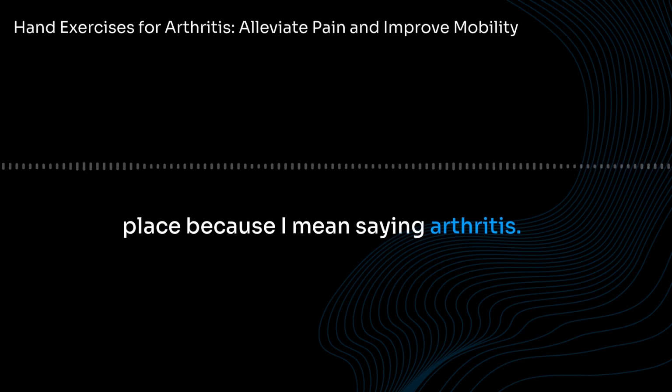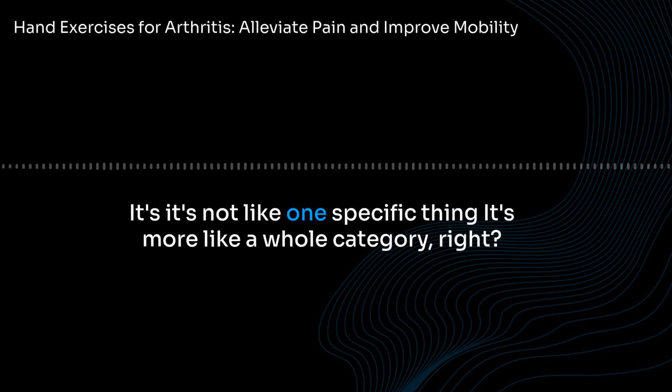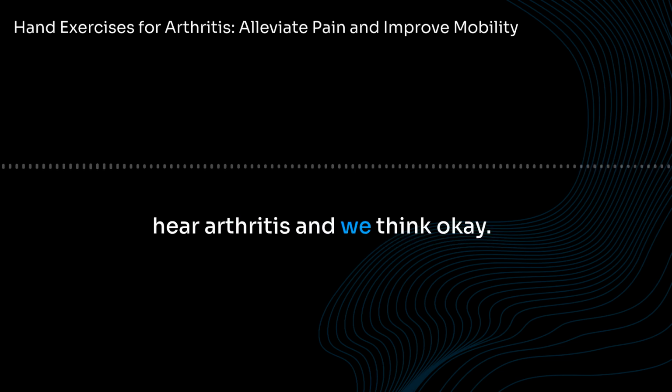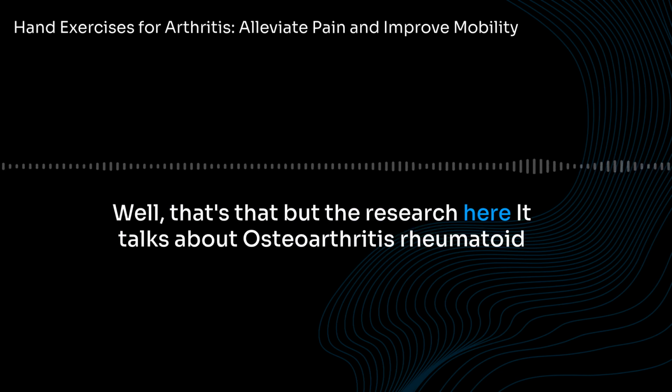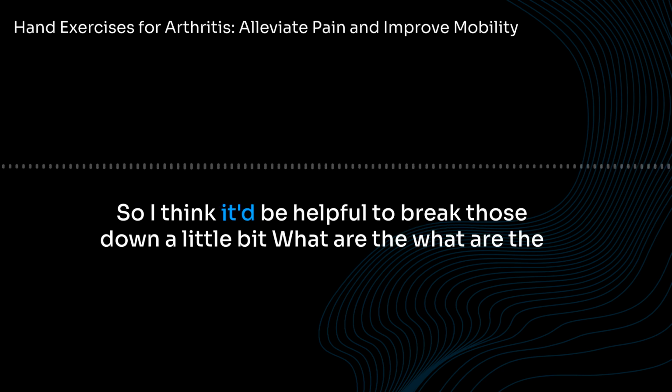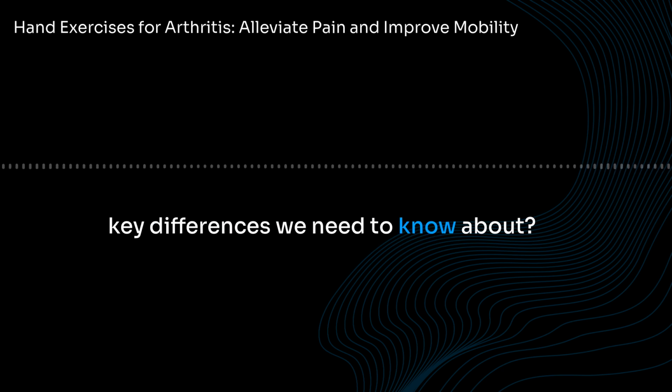Because arthritis is not one specific thing. It's more like a whole category, right? And I think that's where people get tripped up, because we hear arthritis and we think, okay, well, that's that. But the research here talks about osteoarthritis, rheumatoid arthritis, even psoriatic arthritis. So I think it'd be helpful to break those down a little bit. What are the key differences we need to know about?